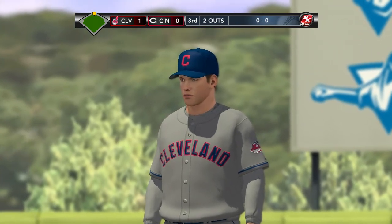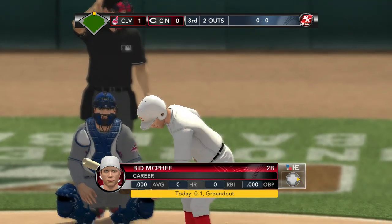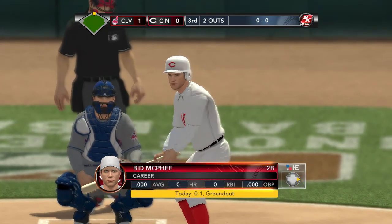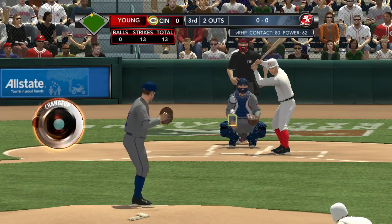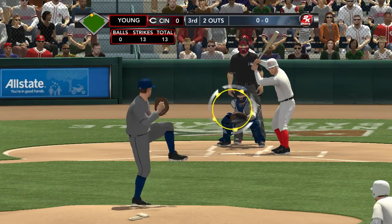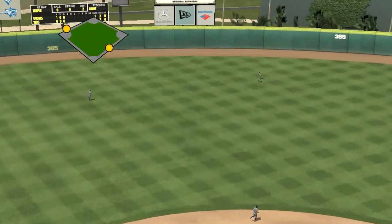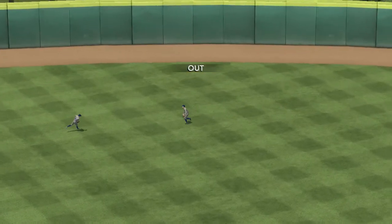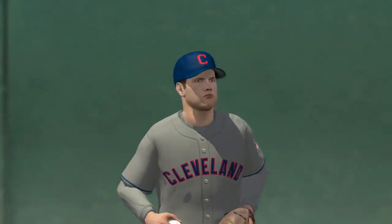Up now, their second baseman. He bounced out his last time. Two outs and a runner on second. Here's the first pitch. This one's pretty well hit to deep left center. And there's the third out. They pick up no runs on one hit and leave a man at second.